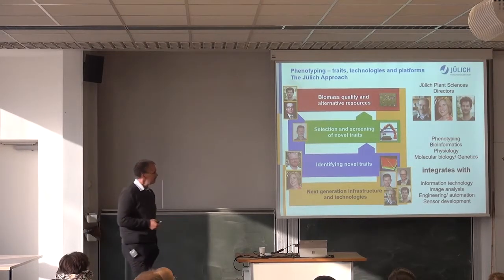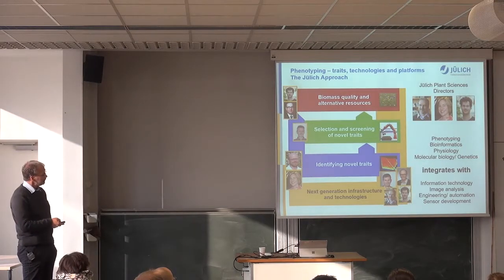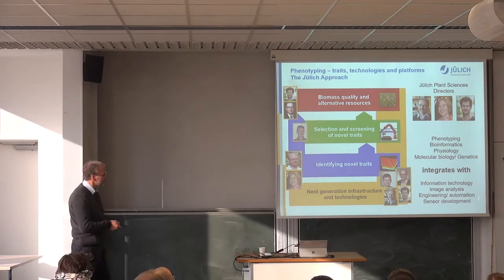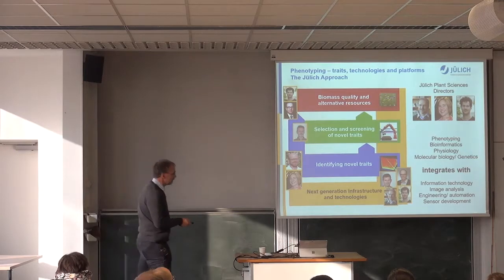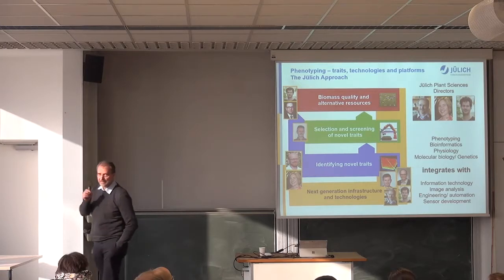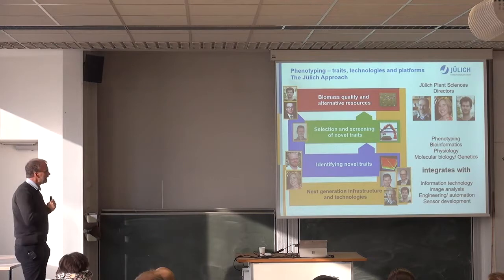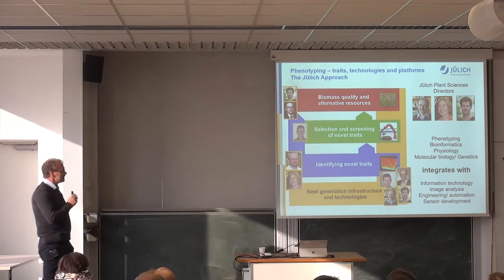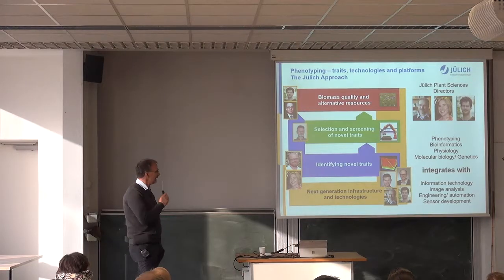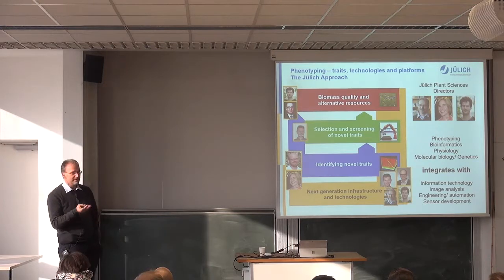But what is pretty special with us in the institute is that we have phenotyping, bioinformatics, physiology, molecular biology, and genetics integrated with all these technology aspects of information technology, image analysis, engineering, automation, sensor development. And this is important that we have this in the same institute, because if you do it in a project, just as a reminder for PhenoRob et al., a project is nice, but if you go into conflicts within the project, the likelihood is that people go away from each other, and don't fulfill the task.